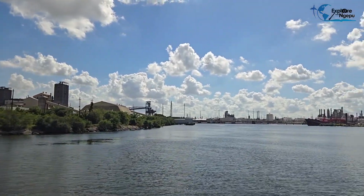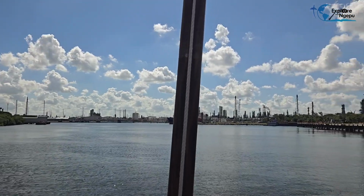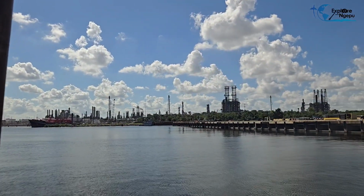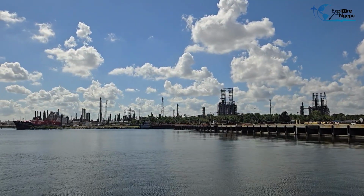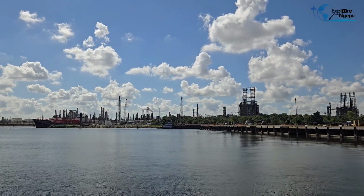Another large refinery further down to the right, that is Houston Refinery. It is one of the largest full conversion refineries in North America and is capable of processing heavy, high sulfur crude oil, which comes primarily from Venezuela. This refinery handles close to 300,000 barrels of oil per day.